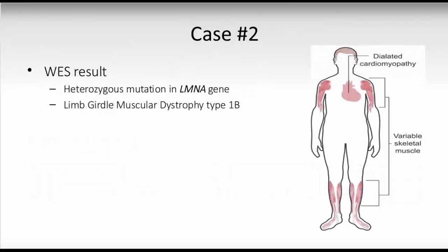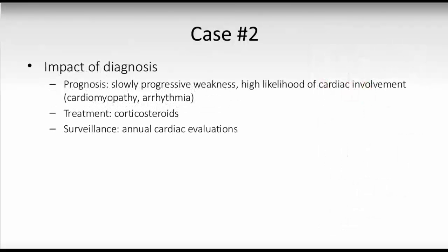And what this found is that he has a mutation in a gene called lamin A that causes a form of limb-girdle muscular dystrophy that causes slowly progressive muscle weakness but also affects the heart. The impact of this diagnosis is it altered his prognosis. He is going to have muscle weakness, but he also has a high likelihood of cardiac involvement where the heart muscle is weak or the heart rhythm is abnormal and sudden death is common.